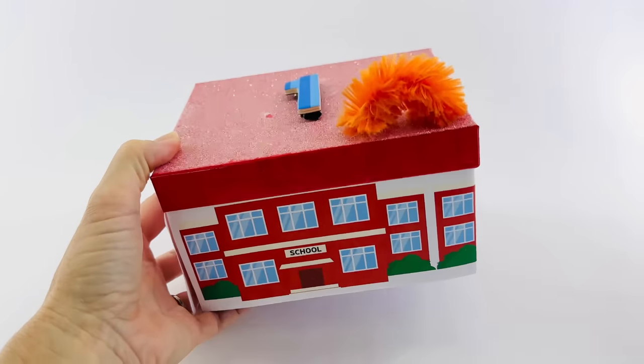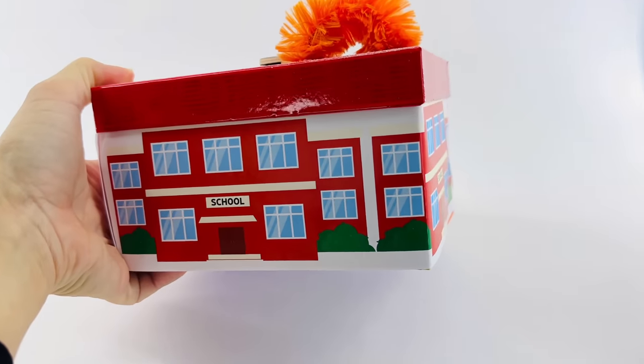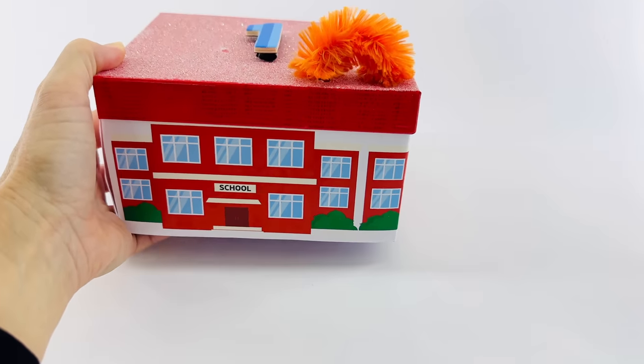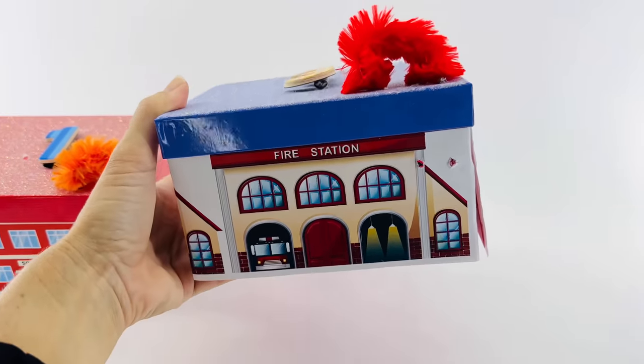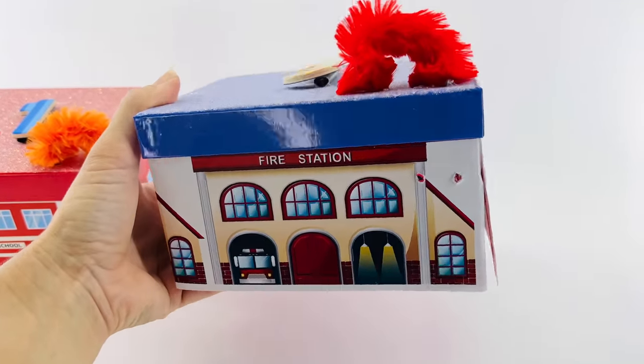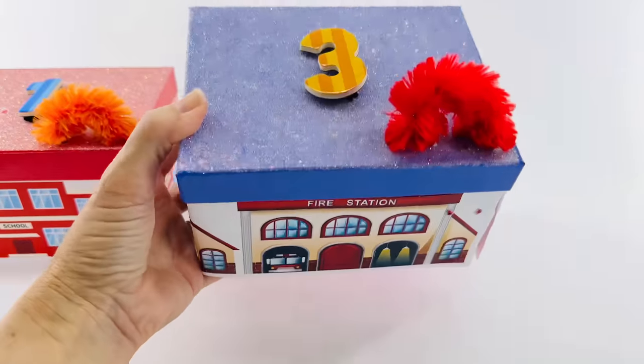It's a schoolhouse. A schoolhouse is where people go to learn, where there's a teacher and they play with their friends. It's a fire station. A fire station has big red trucks and firemen work there so that they can keep us safe from fires.